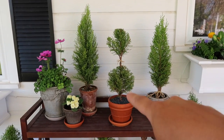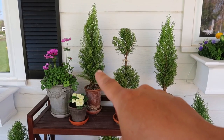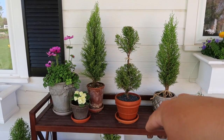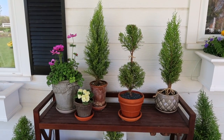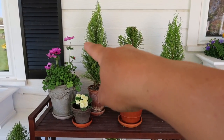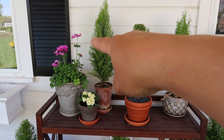So this one right here, I actually started training from a really crummy-looking tree form like this. So that's why it's still pretty full of gaps. But I thought it was a perfect one to start this double-decker shape from. And sometimes you can kind of tell. If you look at this one right here, you can see a natural opening right in this section. It's just not as thick.